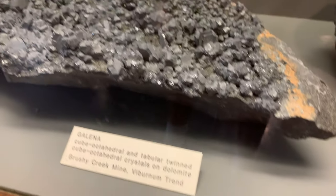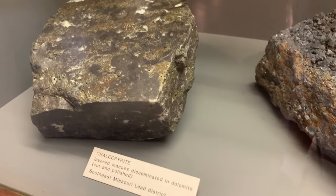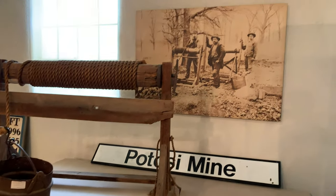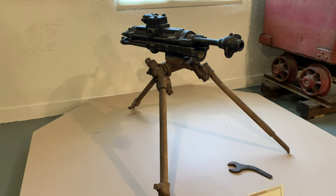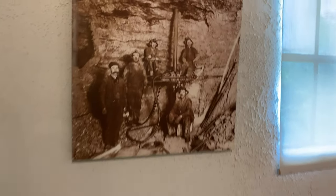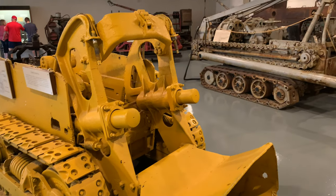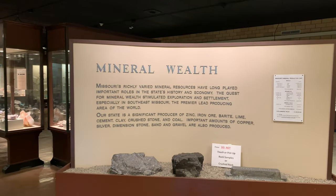One time when we first got here, they were still working on some stuff, so we might be coming. That was different. This was from the Potosi bag. Well, this is some sort of hammering device. Chisel. Judging by the picture, probably air powered. Mineral wealth.